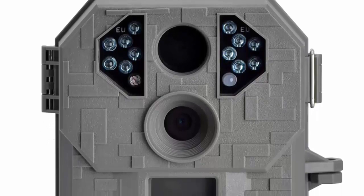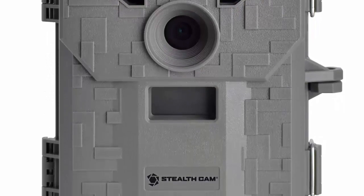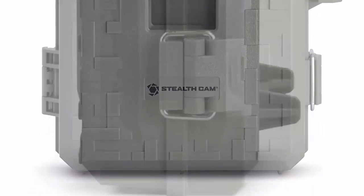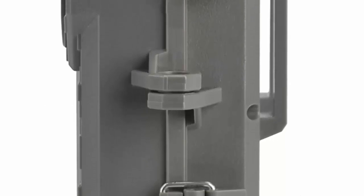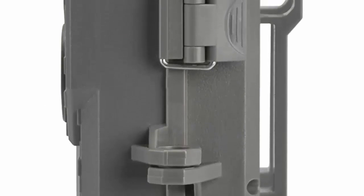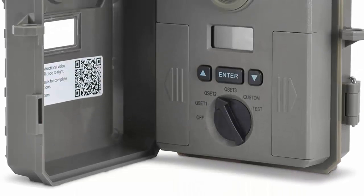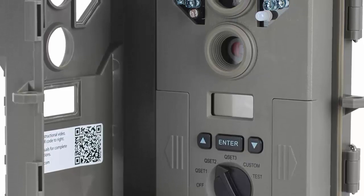StealthCam P12 Trail Camera, 6 megapixels. The StealthCam P12 is an awesome game camera that also comes in well under $100. The P12 has a good sensor size of 6 megapixels and a nice 50-foot sensing range to go with it. The StealthCam line is one of the easiest on battery usage. You will be extremely happy when you're not constantly changing out the AA batteries like you do on other cameras.